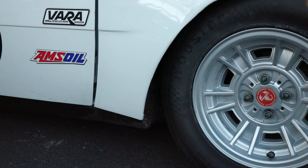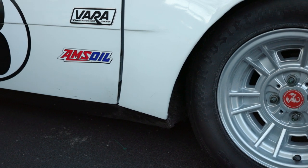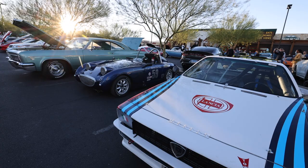That's amazing. Are you out here every Saturday or is this one of your cars? Pretty much. My wife runs a little Bugeye.